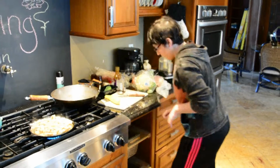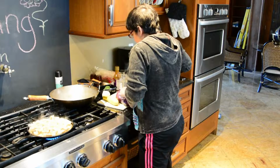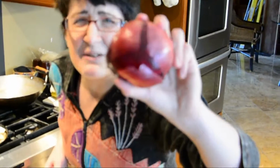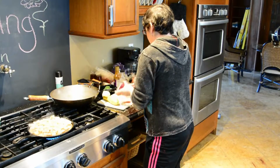Okay, so we have regular onions, but I prefer sweet Vidalia, sweet red onions. Look at them, sweet red onions. Look at it. It's so sweet. So this is a massive onion, so I'm going to use like half of it probably.